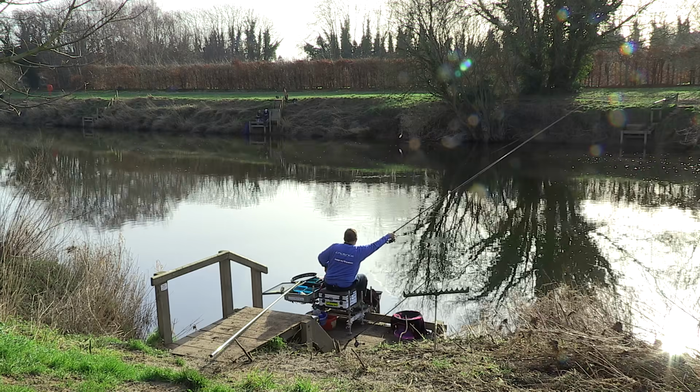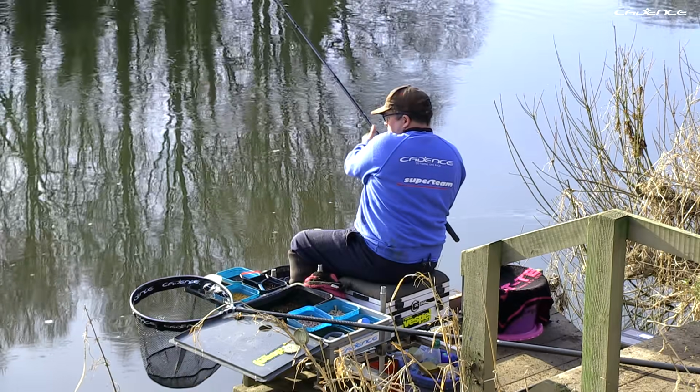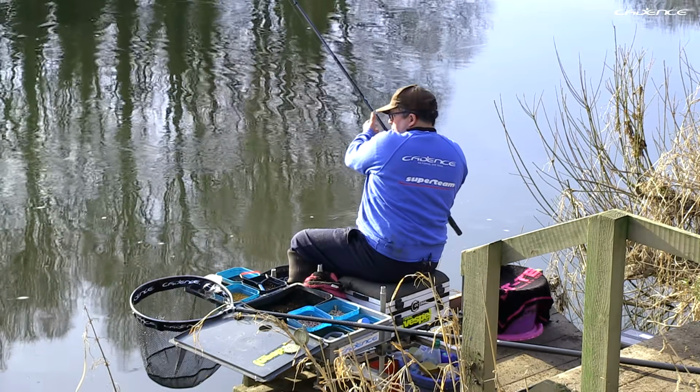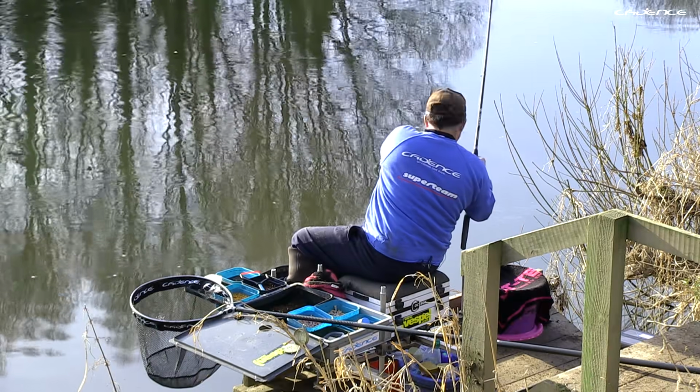In order to slow the float down, I tend to run the line through my fingers. And you can feel the line going through your fingers. Some people backwind the float down, but I find I get entangled if I do that, so I don't do it that way.